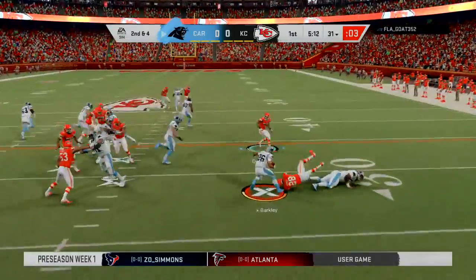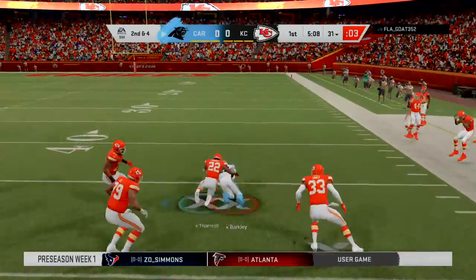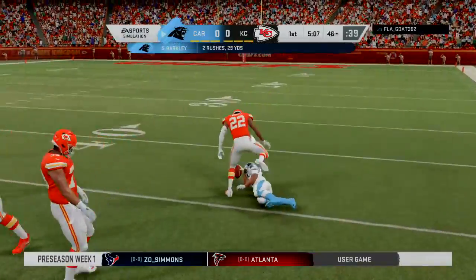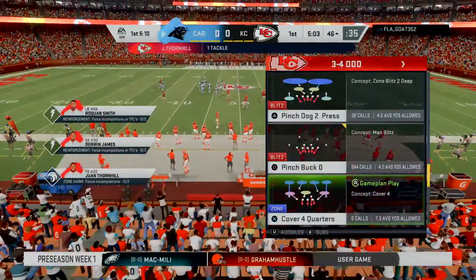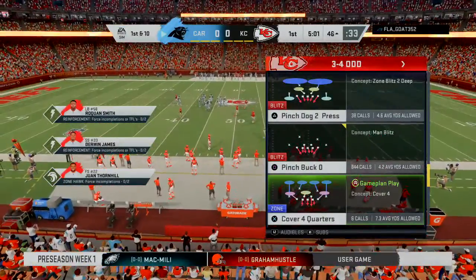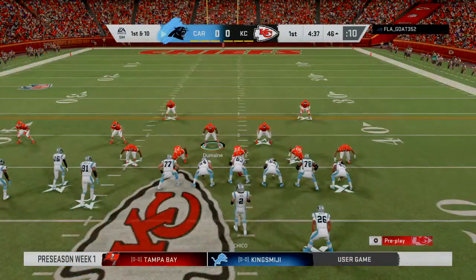They'll try the right side here. Barkley. And he'll be taken down, but not before they work it across midfield. 23 yards the pickup there. Even from up here in the booth, the play-by-play guy could tell that there was some pretty good blocking on the right side of the line.